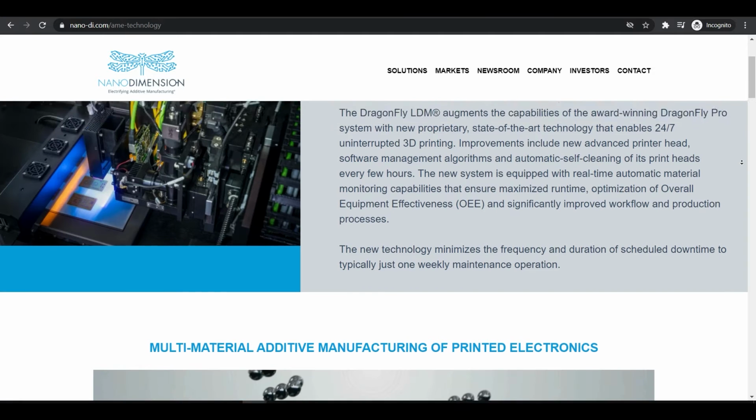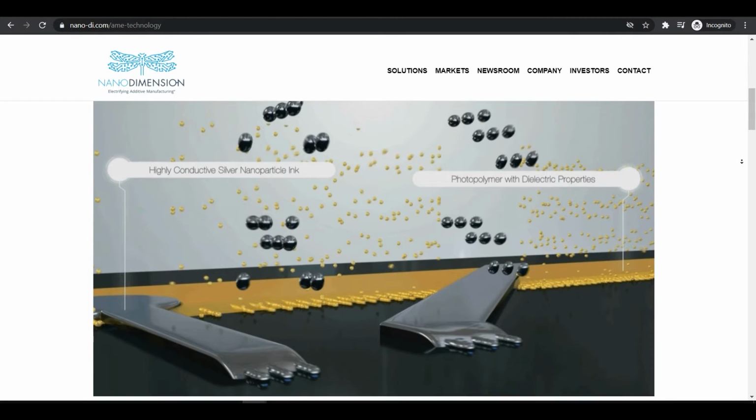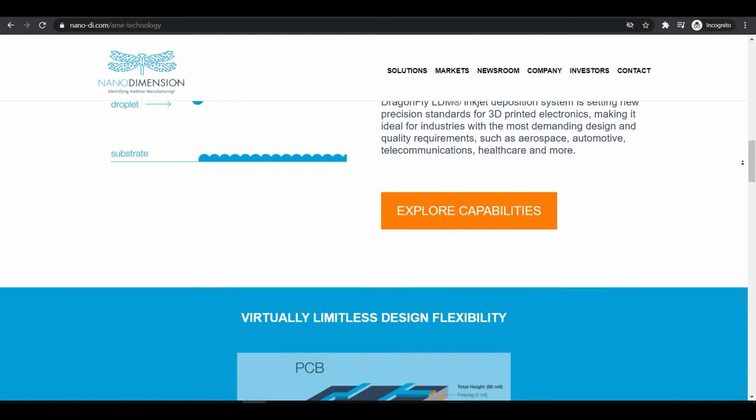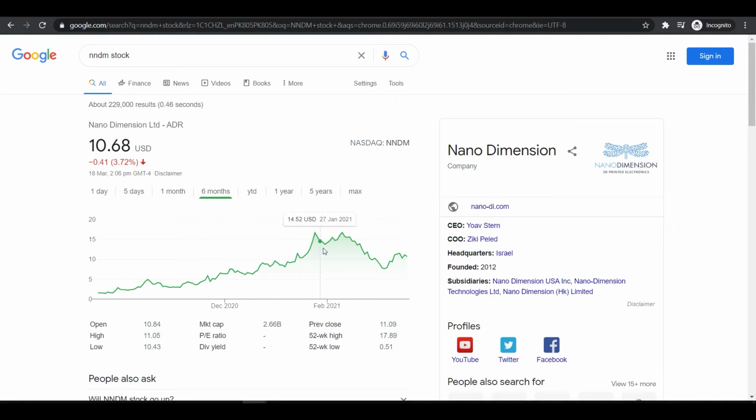As many of you would already know, it's a 3D printing company, but it's not an ordinary metal or fiber printing company. They basically are going to replace the conventional PCB circuit board production using 3D printers. The company is at its early stages. I like the disruptiveness, but the stock is highly volatile. In the current quarter, the stock price touched almost 18 and went back to 7 because of the recent sell-off, and is currently selling at around $10 per share.